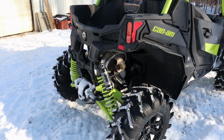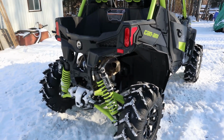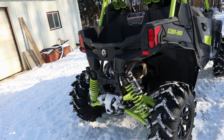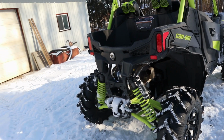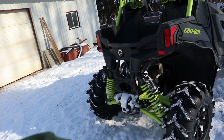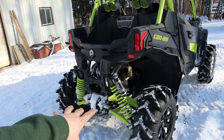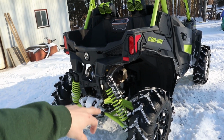Had a guy I rode with, he had a '16 Maverick, one of the Turbo 1000s, and it's got that 3-link deal back to the pivot point. He actually had a stick come through those 3 links and bend them, absolutely ruining his rear. Where this, it's solid, so it's going to take a lot more to abuse that A-arm.